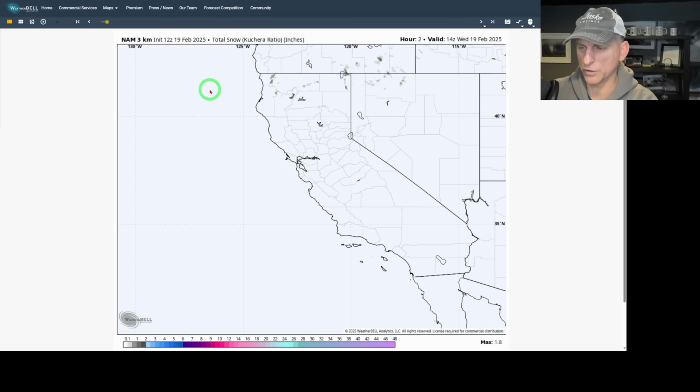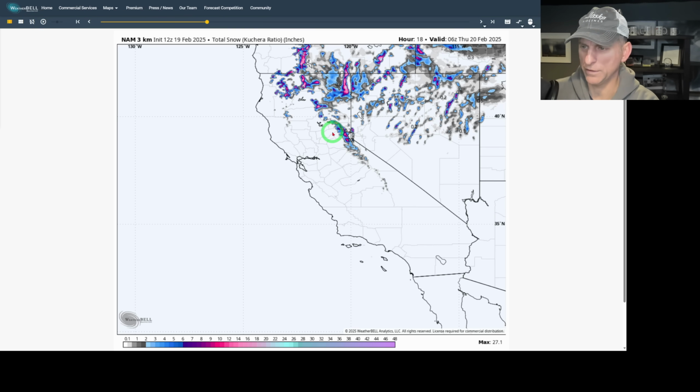But if we look at total snowfall, Kuchera ratio in inches, I'll scroll through this fairly quickly. And you can see we are getting some decent amounts, especially some west areas of Lake Tahoe there and across some of the higher terrain. And some of that trying to sneak down into the Sierra Nevada there as well. Hopefully we can get a few inches. We will definitely take that.